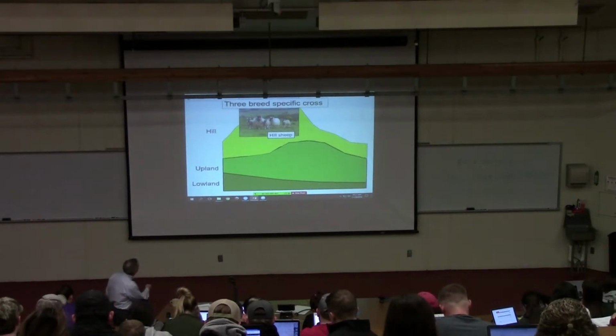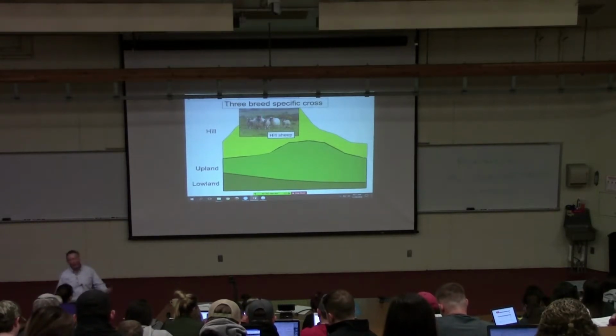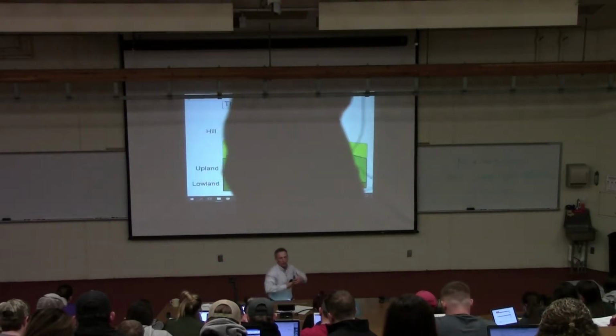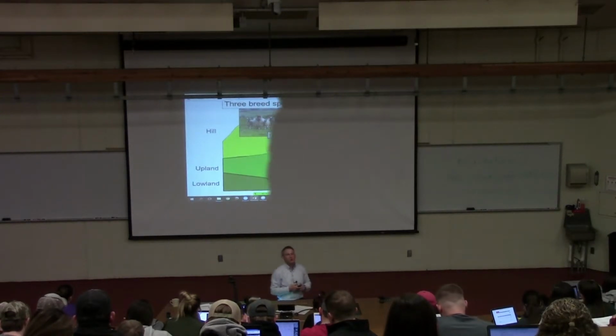So you start on the top with these what are called hill ewes. These are Scottish black faces. They tend to be moderate size, very hardy. It's remarkable how well those animals go on. One of the real cool attributes of some of these breeds is something called hefting. If you pull these animals in to work them and you let them go back out, they go back to the same spot of the hill every time.